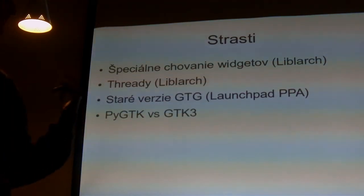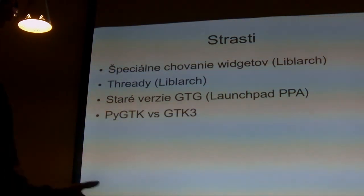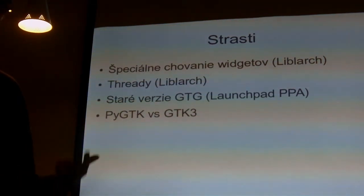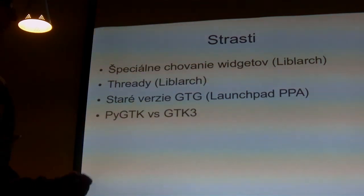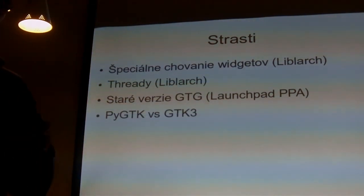We have daily builds for Ubuntu or Debian based distributions, hosted on Launchpad. It's not a solution for everybody, but those active members use it quite regularly, and it's not so hard to build and package a Python application with GTK. Another thing is there are actually two versions of GTK for Python. One is PyGTK, the original bindings for Python to GTK that were written by hand by somebody. And now with GNOME 3, there is a new version of GTK, and those bindings are not supported anymore.